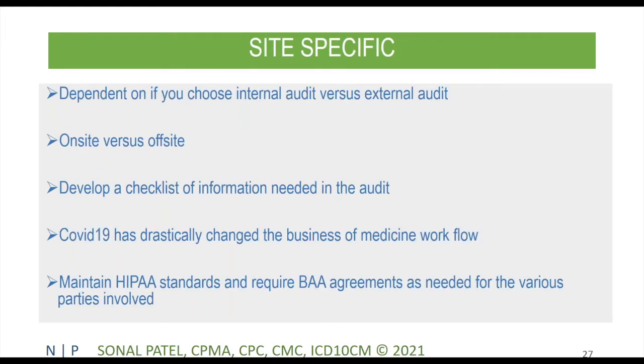Now, things are going to be site specific. Depending on whether you choose an internal audit versus an external audit, it'll either be on-site or off-site. I always develop a checklist of information needed in the audit. Like I said, my checklists are often 17, 18, 21 items long, depending on the type of provider and what they need.